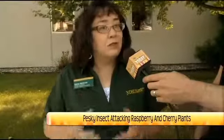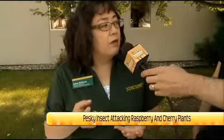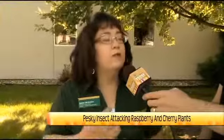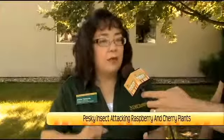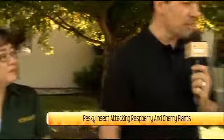Now the problem is that those eggs will then ripen. As they ripen, the larvae will crawl into the fruit and start to grow, and then they'll eat the fruit from the inside out. So you'll notice this: your fruit will start to rot, and then when you go to pick your raspberries, they'll stick to the receptacle or they'll stick to the plant. So you'll have crumbly raspberries. Wow, that's not good.